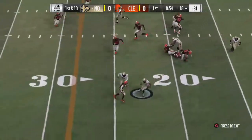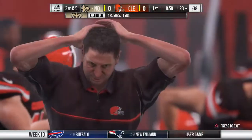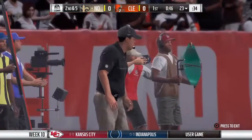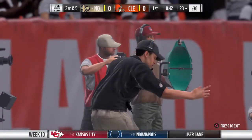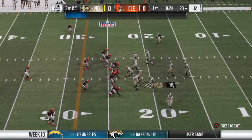And now here's a carry heading left. And he'll take this one up to about the 23. Give him 5 on the carry there, and it'll be second down. Frustrating for a defense, energizing for an offense. Finding a way to create that type of yardage in your running game, that'll make the guys carrying the ball very, very happy.